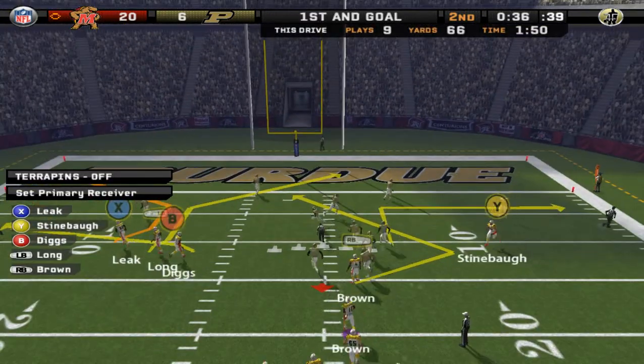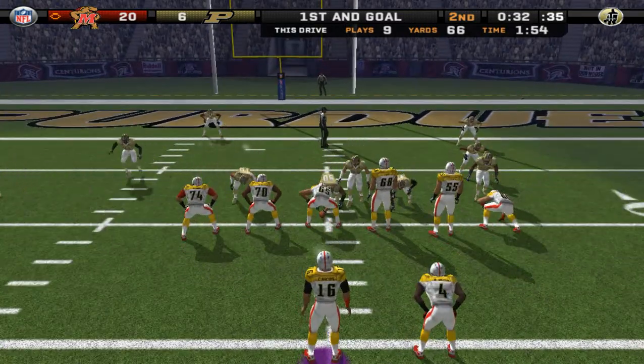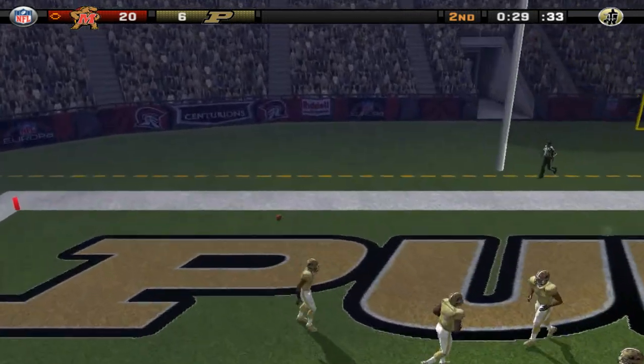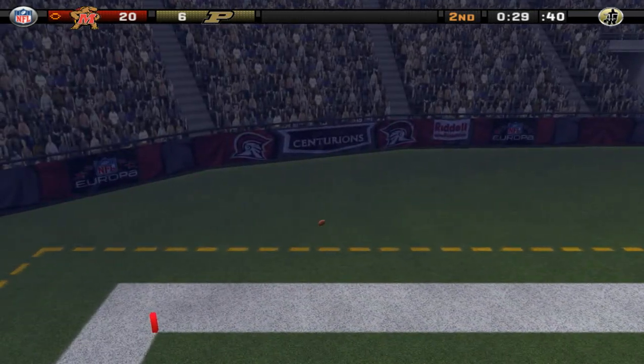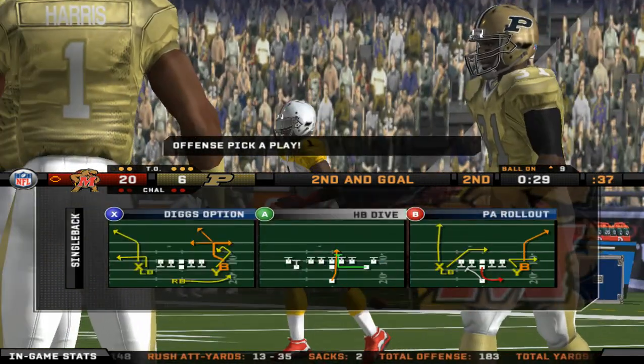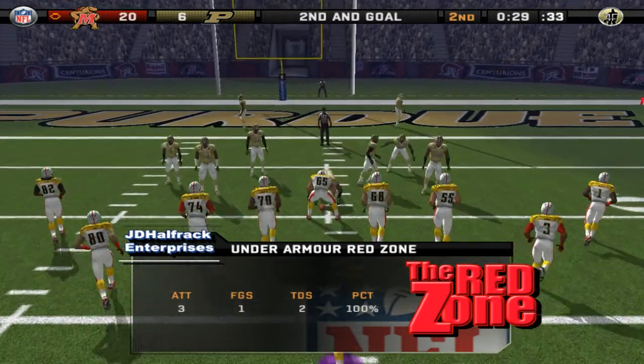Here's a no huddle. It's a good way to keep the defense off balance. One of us will make a play. He drops back. Throwing. Incomplete pass. Leak was his intended target. A big lift for the defense going into the half would be to limit them here to a field goal and not a touchdown.